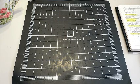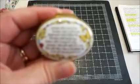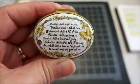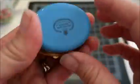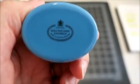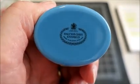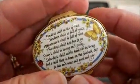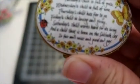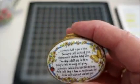Alright, and finally, the best thing that I got there is this little box. This is a little Enameled Trinket Box, and this is from Halcyon Days. And this was made in England. Halcyon Days boxes are very popular, so keep your eye out for these. Some of them can go for really good money. This one does not come with the original box, so I popped it up at auction for $50 with free first class shipping. And it got a bid, I think, on the first day.